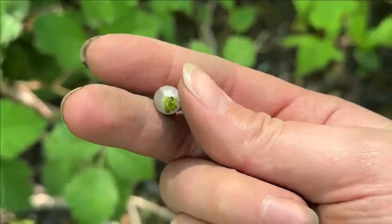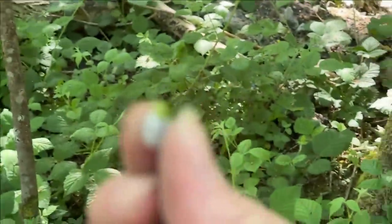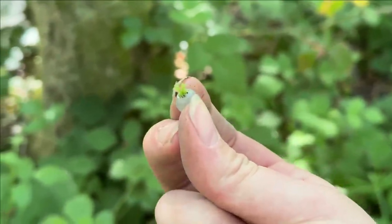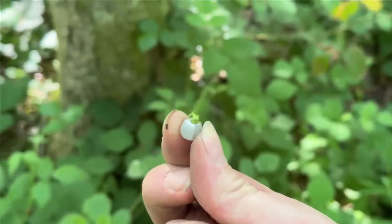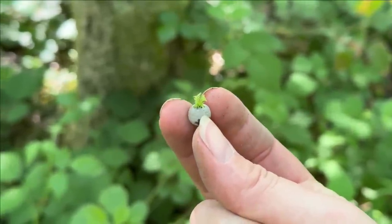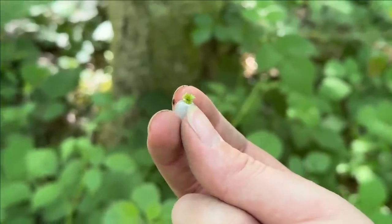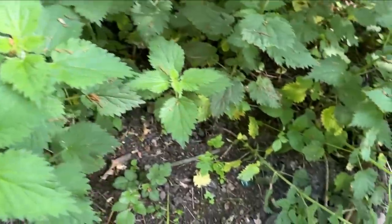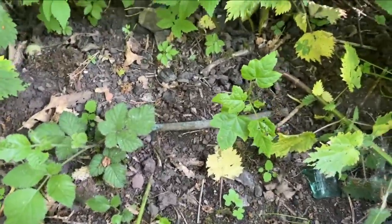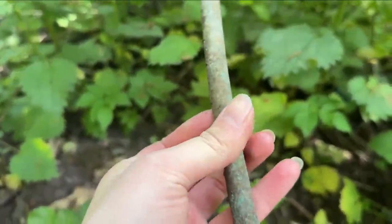Oh, look, it's got a little bit of moss growing out of it. Look, it's a miniature. It's like a miniature doll's house plant pot with a little plant growing out of it. Isn't that cute? Looks like a bit of brass or copper pipe down there.